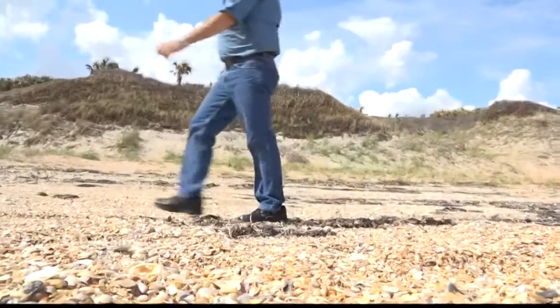They had been placed, as the other nests, nice, high and dry up in the dune. It was just something like a hurricane with large waves and erosion. They were no match for a hurricane.